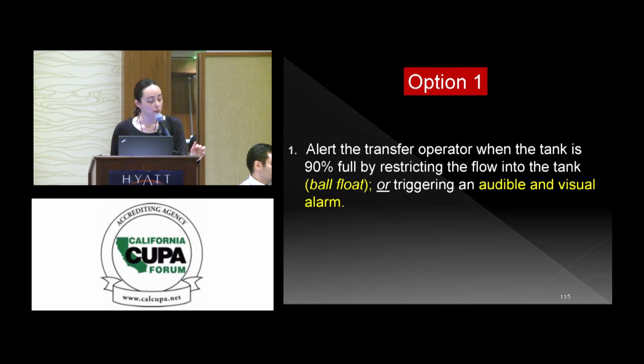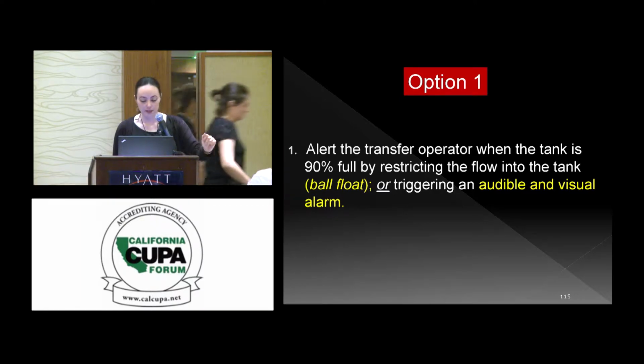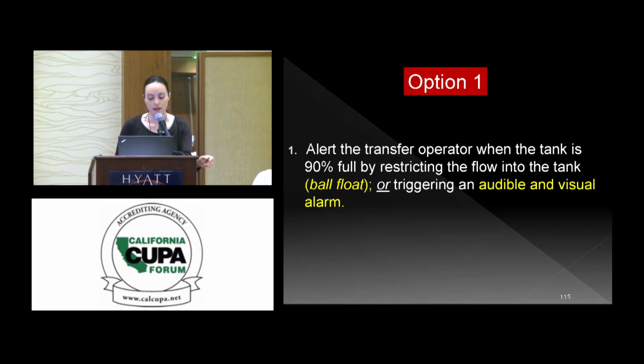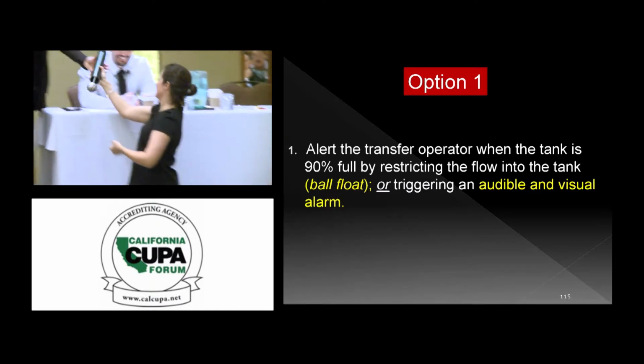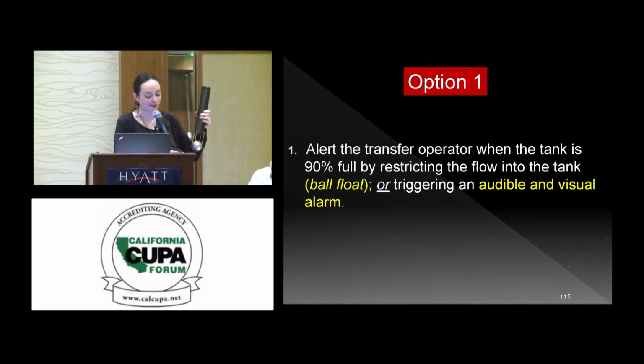The restricting of the flow works with a ball float. Do you all know what a ball float is? I have one on the table that we can show you later. That's a regular ball float. And the way it works, that ball that she's actually holding, you can pass it on here to me if you want. Thank you. Oh, it is heavy.